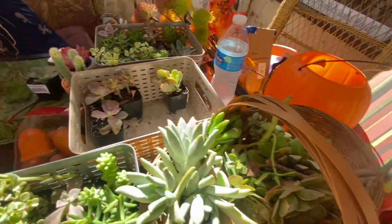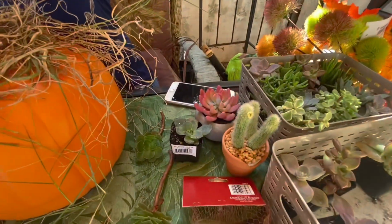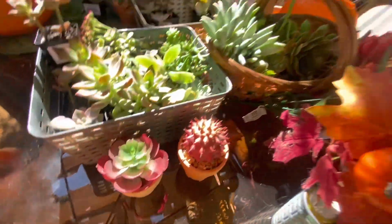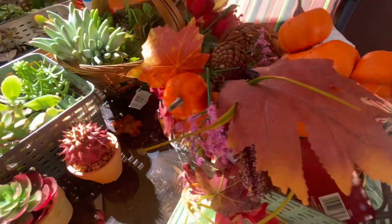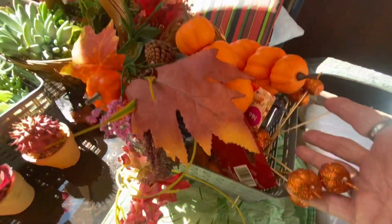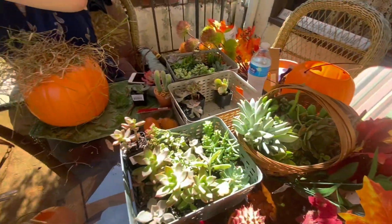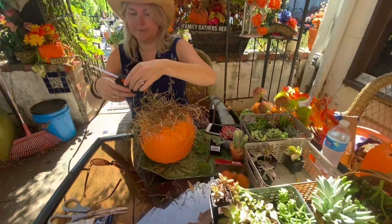I have a lot of succulents. Then we have a couple of little fakies. Those are Cindy's. I have a couple here, and these are for color. Then we have all these lovely little things that we can use for adornment if we want. So we're trying to be very creative here.